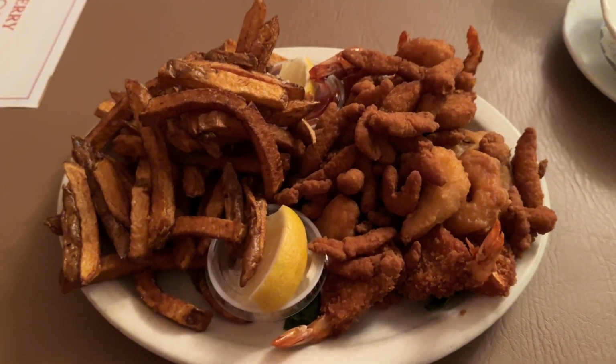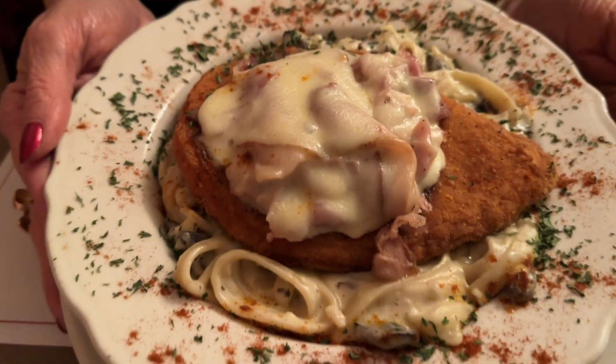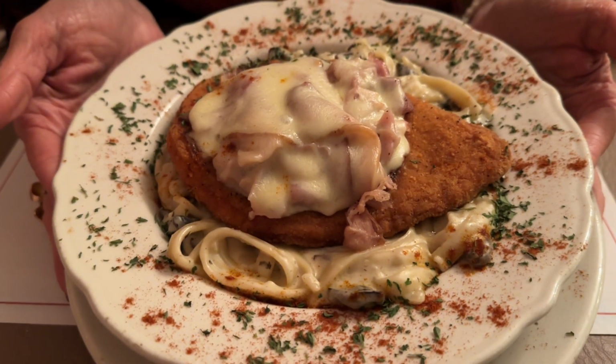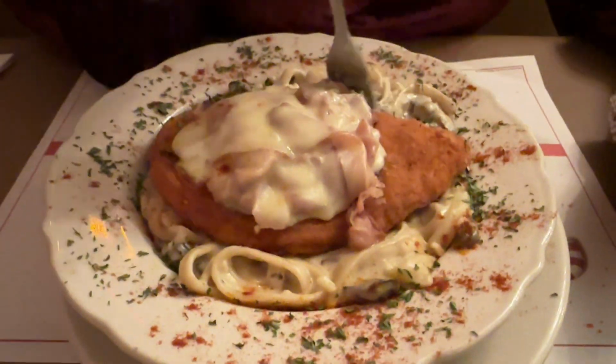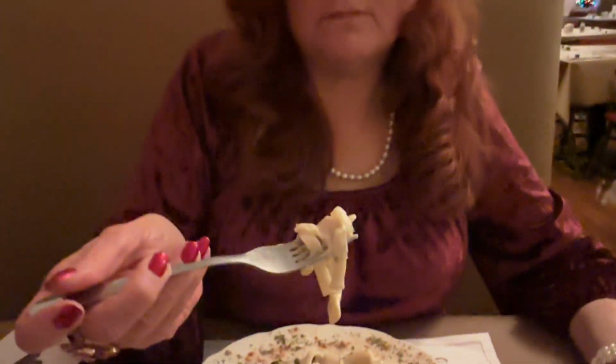All right, guys, let's look at my captain's platter with all the different shrimp. Look at Bobbie's. Look how pretty that is. Chicken Milano, I think that's called. Got ham and chicken and fettuccine decorated all around the plate there. Very nice. So you have some fettuccine, ham, provolone, and mushroom and basil in that sauce.